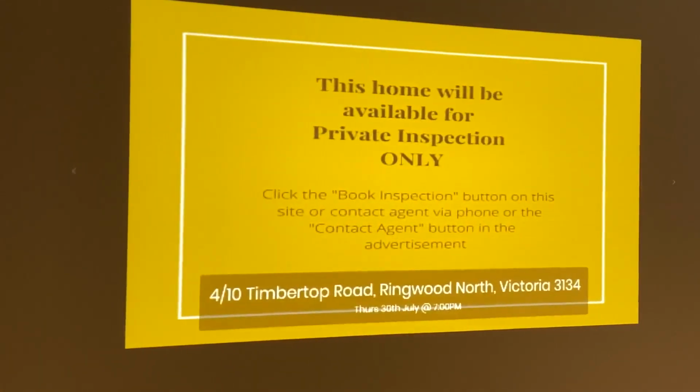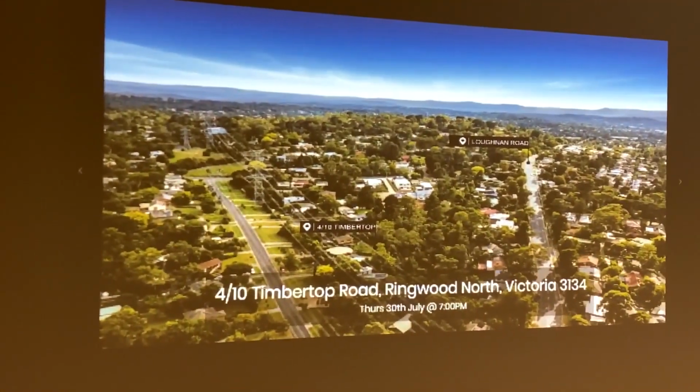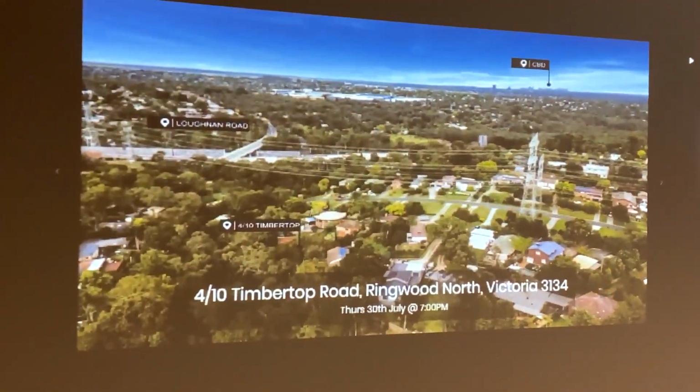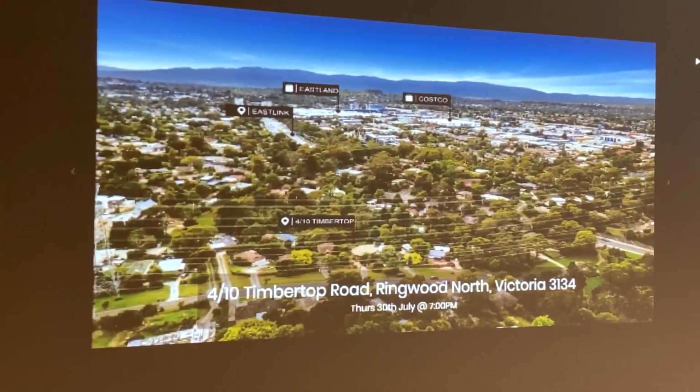Wonderful block of land, wonderful opportunity. It is a blank canvas. There is not that much land left, as the saying goes. They just don't make land like they used to. It is a wonderful opportunity, as evidenced by the people on the meeting and the interest that we've had in the property. That's probably enough out of me. I'll throw it over to you.